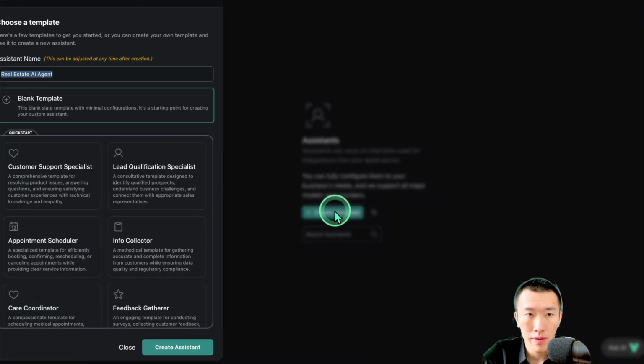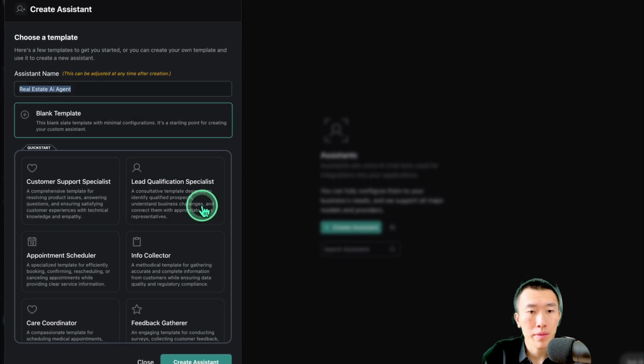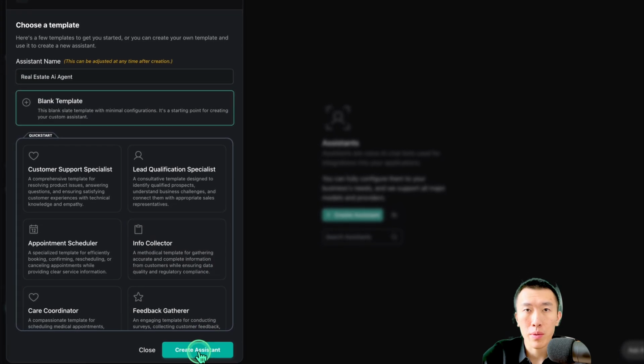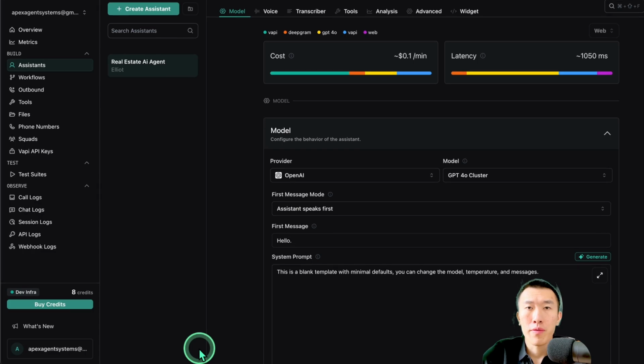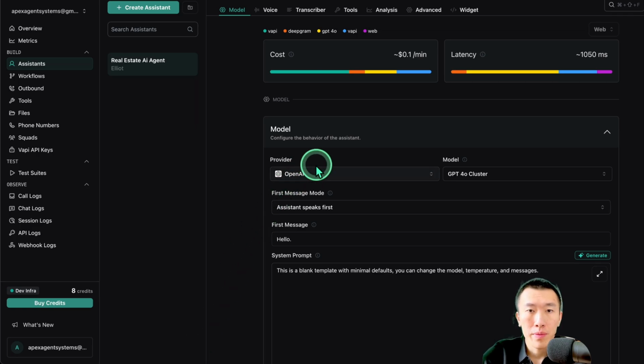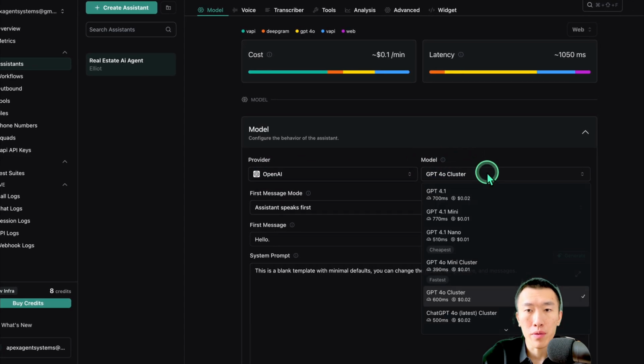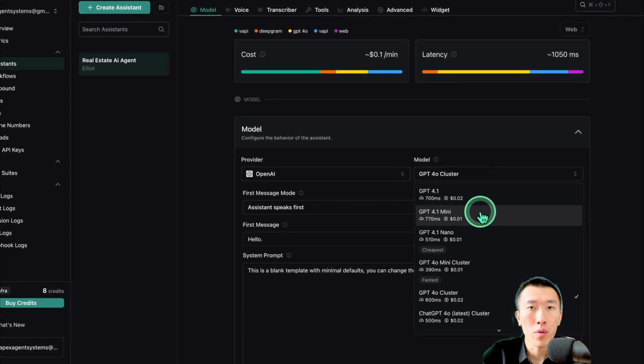So click on this. All right, and we're going to name it Real Estate AI Agent. Okay, so go here and click Create Assistant. Perfect. So now this is what it's going to look like when you create your first assistant. And all we need to do now is go through some steps to get it all set up. So the provider that we'll use is OpenAI. That's perfect. The model that we'll use is GPT 4.1 mini.